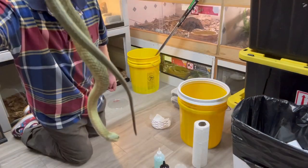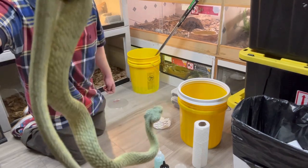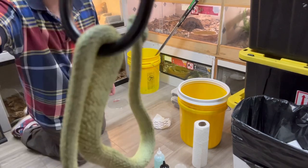Nice. Alrighty, guys, a little variable bush viper right here. But there is Squamigera. Absolutely gorgeous snake coming out of Africa.